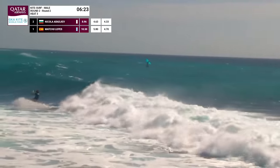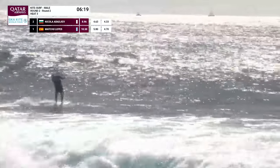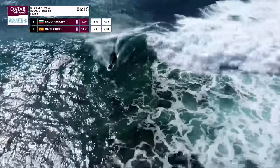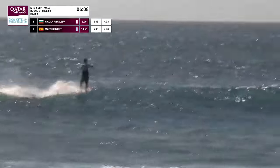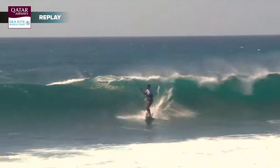That's the style that the judges are going to be rewarding. Boom! And it's all about that timing, you know. That bottom turn. I would say the bottom turn is almost more important than the top turn. Absolutely. No, I'd completely agree with you. Being able to link those two together, that is definitely what we are looking for. And Matthew putting on one solid performance here.